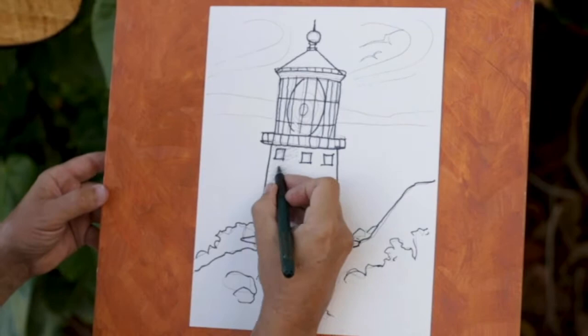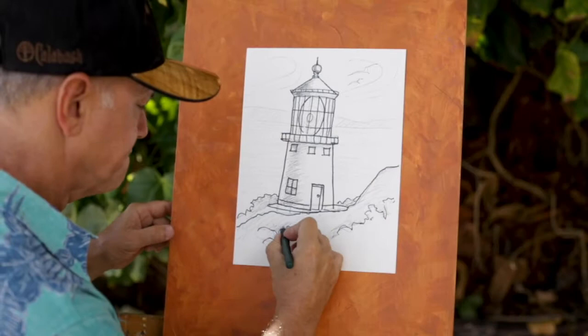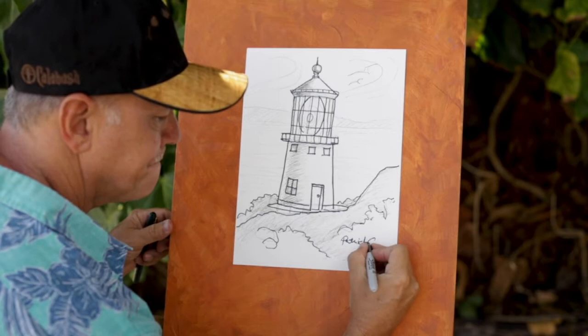Now go ahead and shade your lighthouse drawing and make it look any way you want. And don't forget your signature.